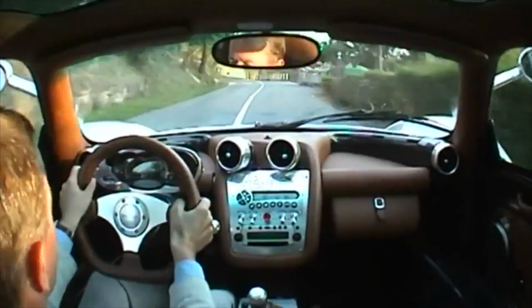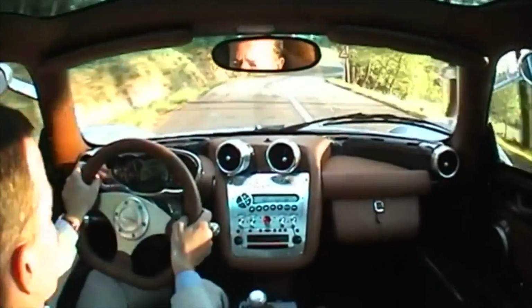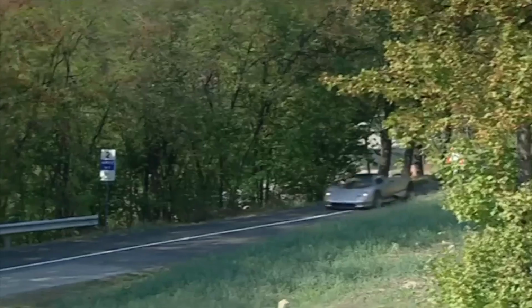Good feel underneath the pedal. The gearbox, good, but not great, a little bit notchy. That would be better if it was slightly smoother. Inside the car, it feels to me like a Le Mans car, like a sports car. You're sitting quite close to the centre of the car. The view forward is absolutely excellent. And unusually for these supercars, you can see out of the rear mirror too.